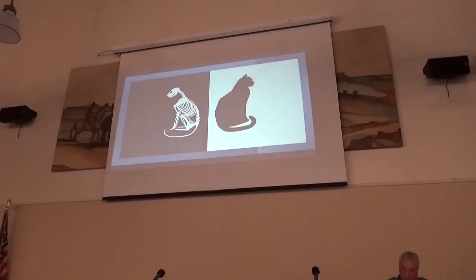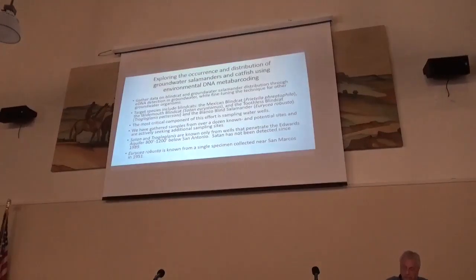So the result is for both Eurycea robusta and these blind cats, we have sort of the Schrodinger's uncertainty hypothesis, right? The cat in the box. We don't know if it's alive or dead. It's very hard to make recommendations or to effectively manage or decide not to if you don't know if it's alive or dead. And so that's what we're trying to do. We're trying to answer that question. We're going to open the box.